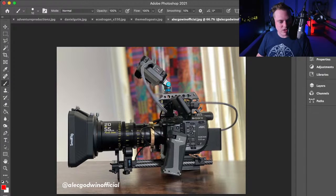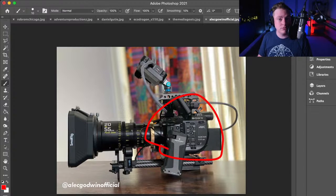Yeah, this looks awesome. So let me see if I can add another layer here in Photoshop, and then we can do a little drawing, have a little fun. So looks like we've got the Sony FS5 Mark II. Great camera. I use it all the time at the studio that I work at. We have one, and it's a good camera.